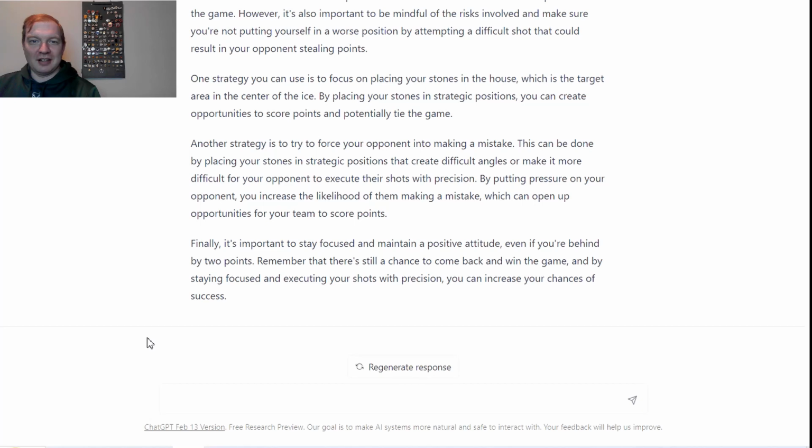Unfortunately, one big mistake there, putting rocks in the house. Another one, you don't want to risk giving up a steal. Those are just dead wrong. So I am going to have to give this one a D-. Barely avoiding a failing grade, only because I do like that it wants you to keep a positive attitude.